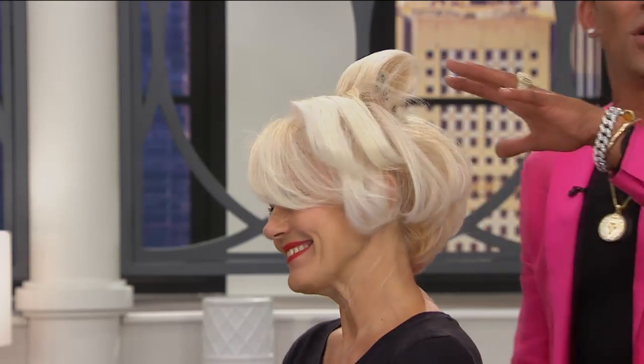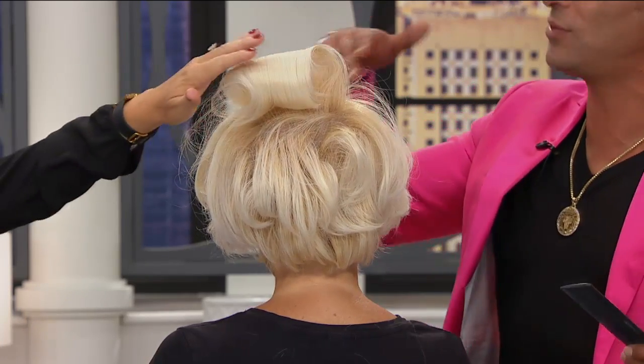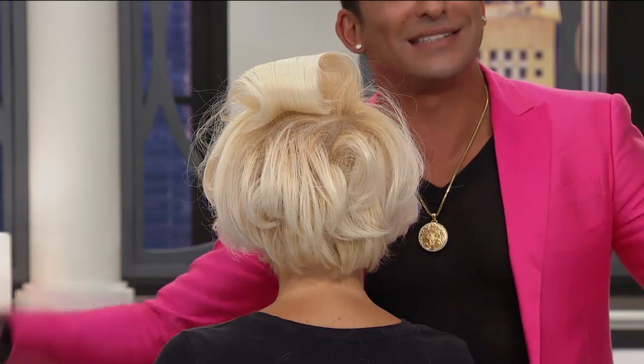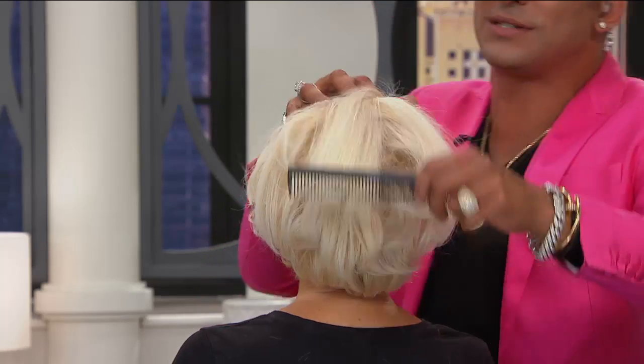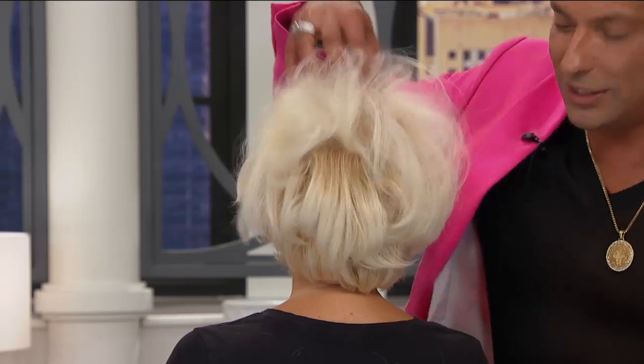And I'm going to prove to you, I didn't spray any hairspray. You saw that I didn't spray hairspray. So what do you do after you curl it? You wait for it to cool down, because that's what sets the curl in, right? Okay. I have to touch it. It's cool. Watch now when I comb this out. Look. No split in the back of her head, and that volume is going to stay.